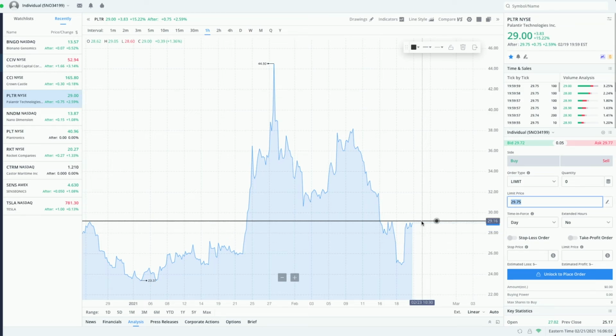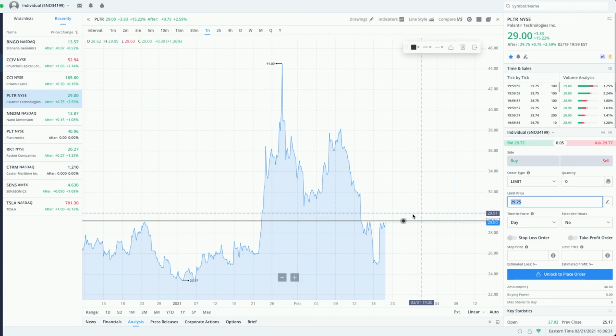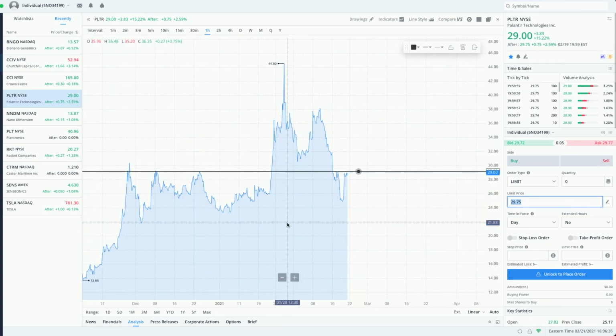So where do I see Palantir in this upcoming week? Opening up 32 is my prediction on Monday morning. On Friday, I could see the stock around the $38 range, if not more. This has been all over Reddit and Wall Street Bets, so if we do have a lot more retail investors join in with the hype, we could see this go absolutely way above 45.50 in a short amount of time.